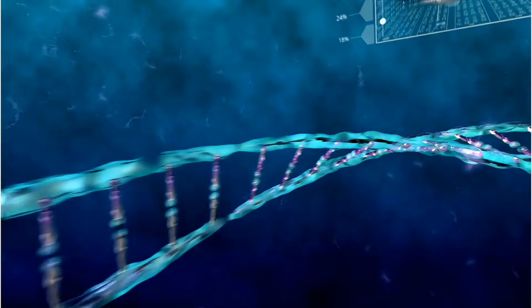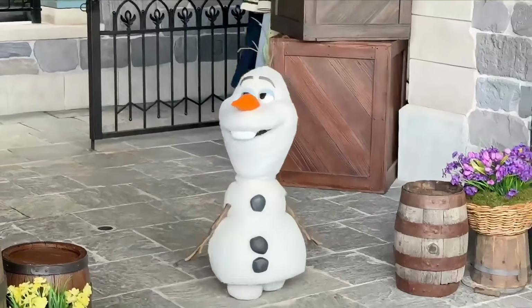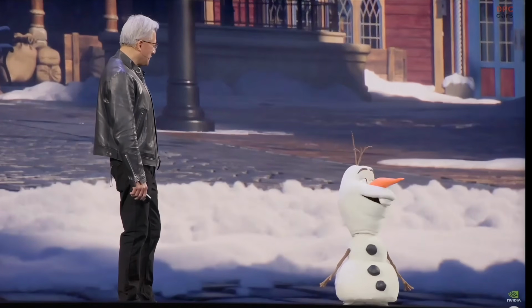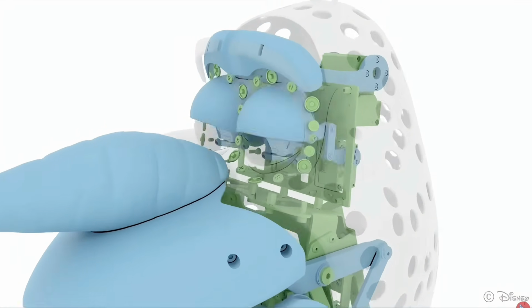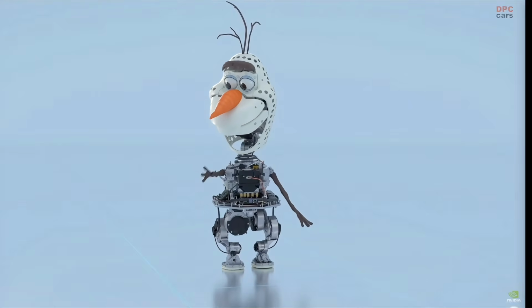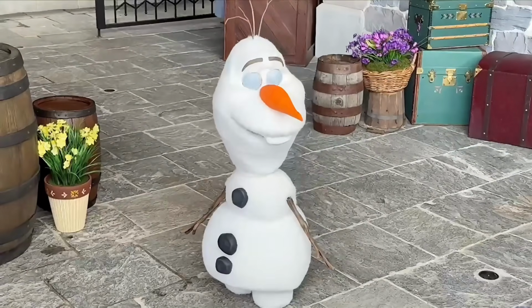This week, robots are blending into our world, and they're having way more fun than us. Olaf has officially stepped out of the screen and into Disney parks, and he just stole the show at Nvidia GTC. Disney Imagineering used Nvidia's simulation and reinforcement learning to train a custom robot body to perfectly match Olaf's animated gait and gestures. The result is a freely walking, puppeteered Olaf now greeting guests in World of Frozen at Disneyland Paris.